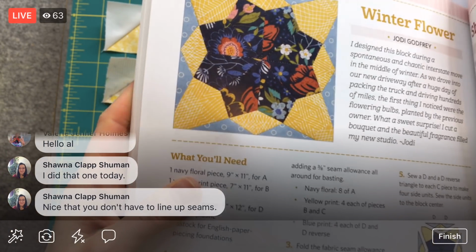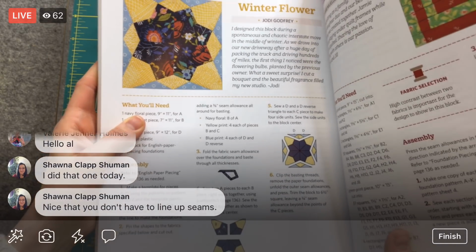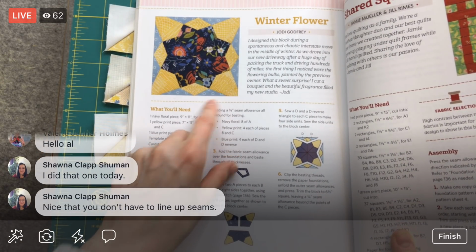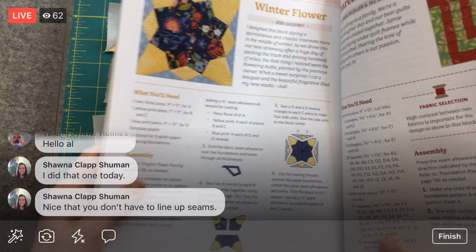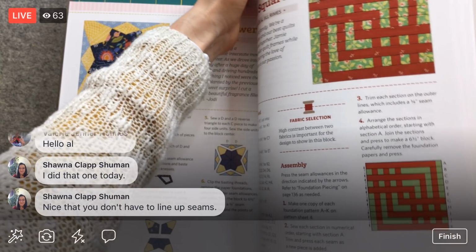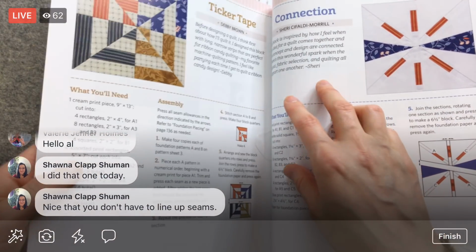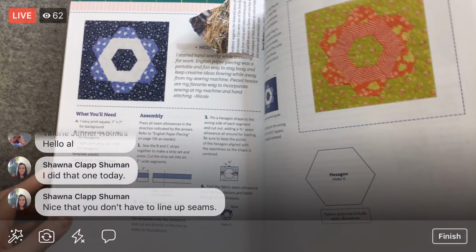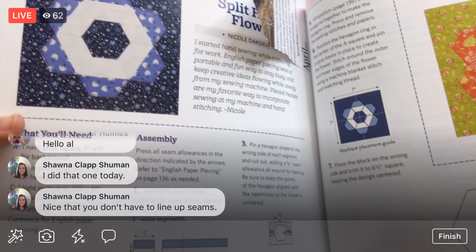So this is a by hand project. Of course, you can modify it however you want if you don't want to do it by hand. I think you can probably sew it in a different way or applique it down, but in theory, this is a by hand project. That'd be fun to do. Get some hand work in there again. Once we get tired of all the pieced blocks, we'll have to do some applique again, or some English paper piecing.